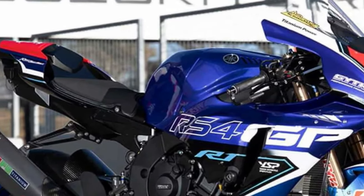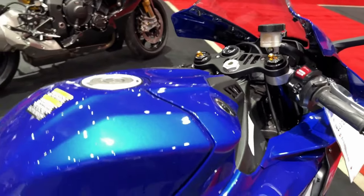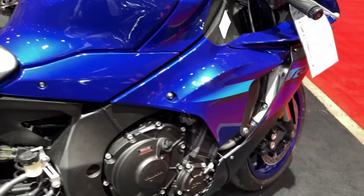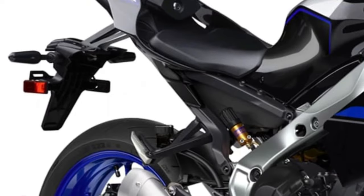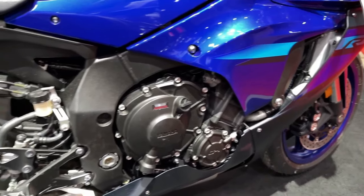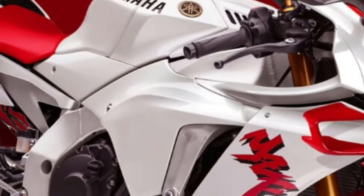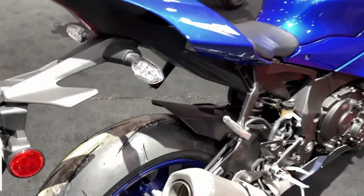The heart of the 2025 YZF-R1 is its 998cc inline-4 engine, which has been extensively revised to deliver even more power and torque. This engine features advanced materials and construction techniques, including a titanium connecting rod and revised combustion chambers, which contribute to a significant increase in performance across the rev range. The result is a bike that offers exhilarating acceleration and top-end speed.